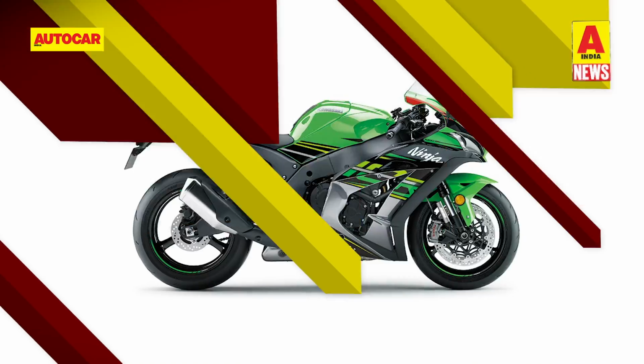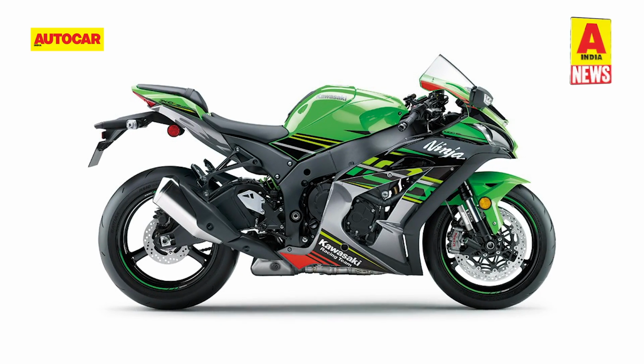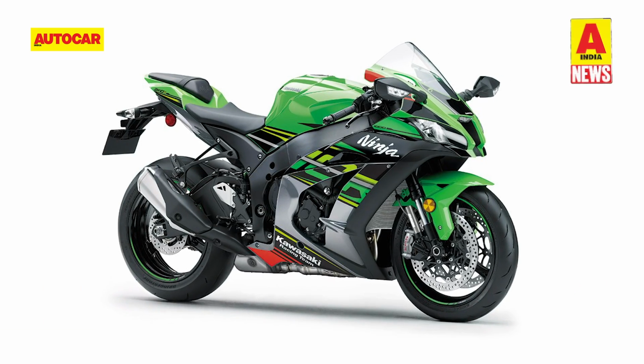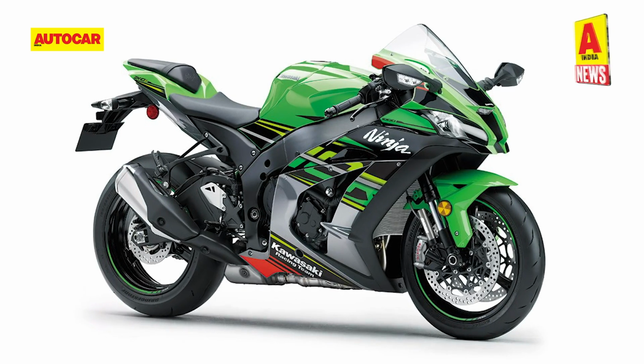And now it's time for another Japanese motorcycle that's just a little bit more potent. Kawasaki has launched the 2019 edition of the ZX-10R. Let's see how much it costs. The 2019 Ninja ZX-10R will be available in limited numbers at a price of 13.99 lakh ex-showroom. And while that's 1.2 lakh rupees more than last year's model, it continues to be the most affordable liter class motorcycle on sale in India.